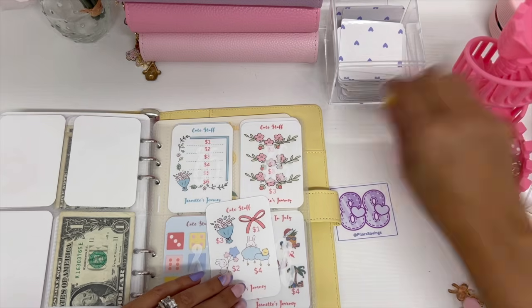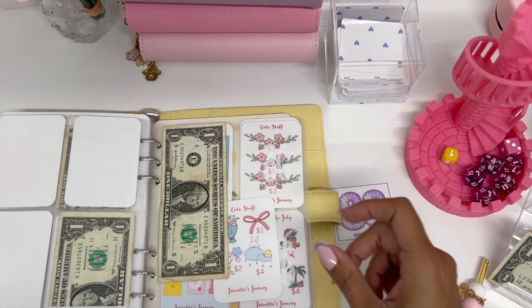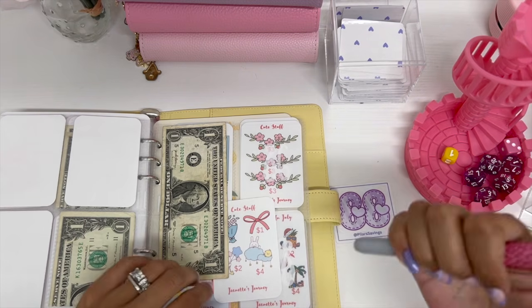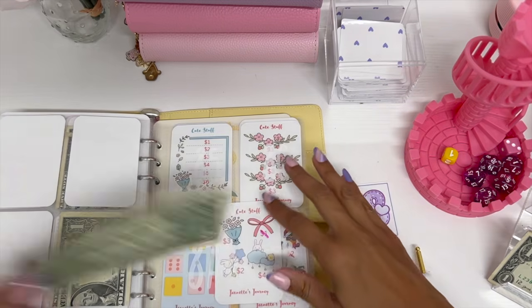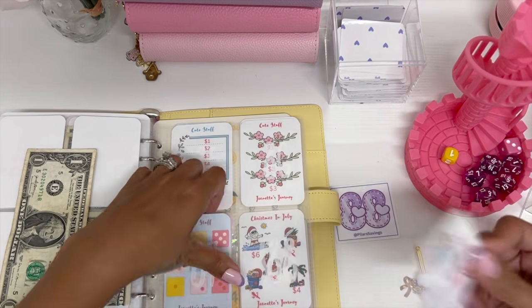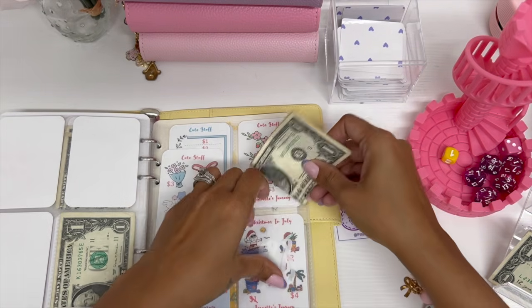All right. Let's roll a D3. And that's going to be $1. Okay. And we need our pink. $1. And this is a new one that we're doing. Alrighty then.